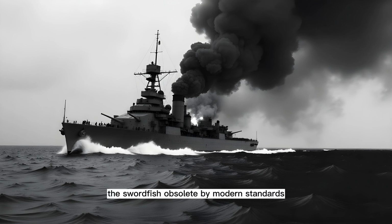The Swordfish, obsolete by modern standards with their canvas wings and slow speed, were all that stood between Bismarck and safety. At 7:10 p.m., in worsening weather and dying light, 15 Swordfish launched from Ark Royal's deck into gale force winds. The mission was clear: disable Bismarck before she reached the protective umbrella of the Luftwaffe. The skies were grim, the rain heavy, and the waves unforgiving.